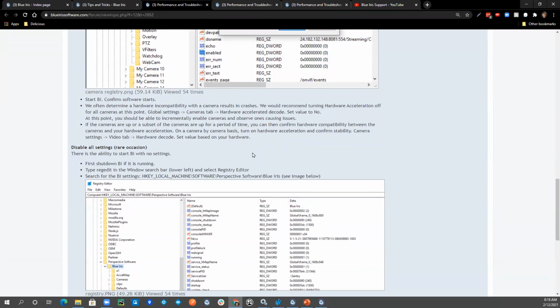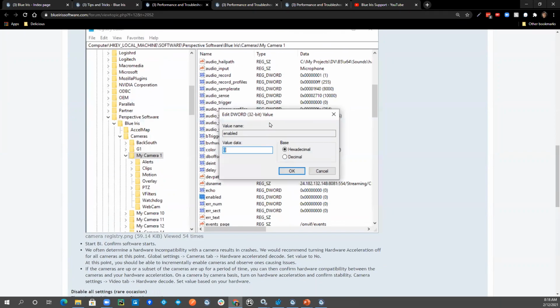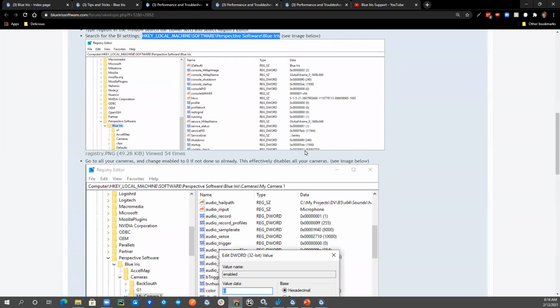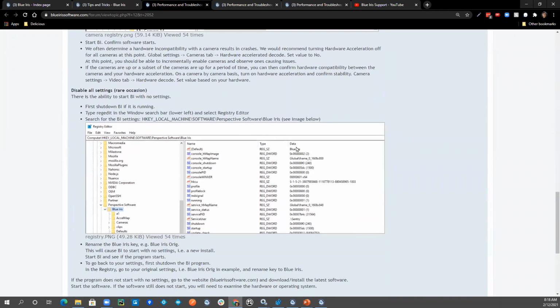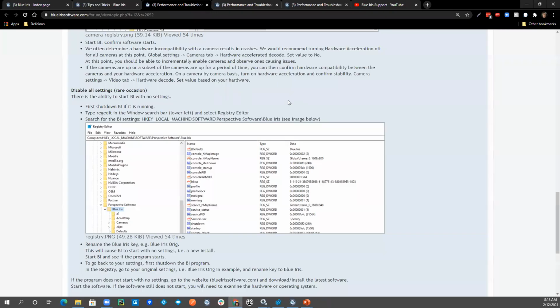You can do some other cool stuff with Blue Iris. I was going to share that with you because maybe it doesn't start. Maybe you turned off all the cameras and it still doesn't start, right? I've never had a case like that, but Blue Iris allows you to troubleshoot that as well. So you can just go into Blue Iris. Let me turn off Blue Iris again because I'm going to mess with the registry, just to be safe. I'm going to go to the registry.